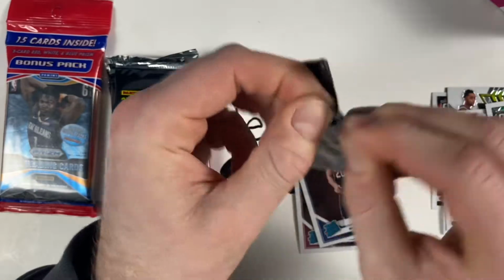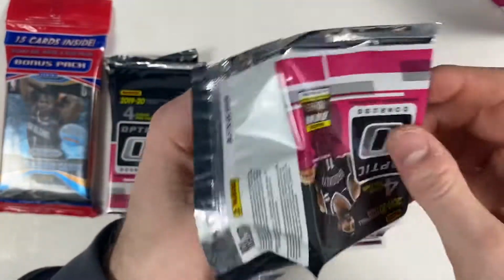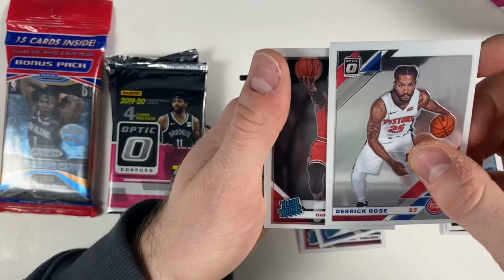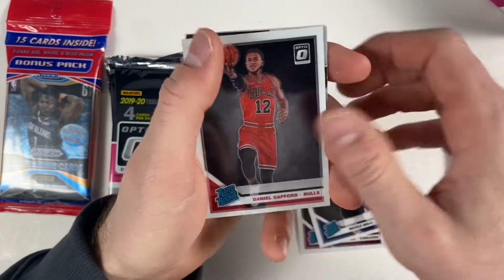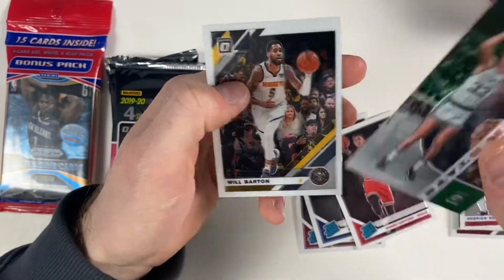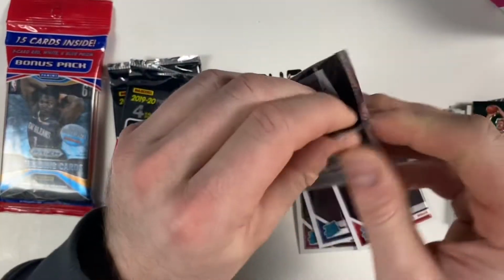Optic Donruss. Blaster 2, Pack 3. Ja Morant. Nope. Derrick Rose. Oh, rated rookie. Daniel Gafford. Why couldn't it be Kobe White? I just don't know. Larry Bird, winner stays. No number. All right, next pack.